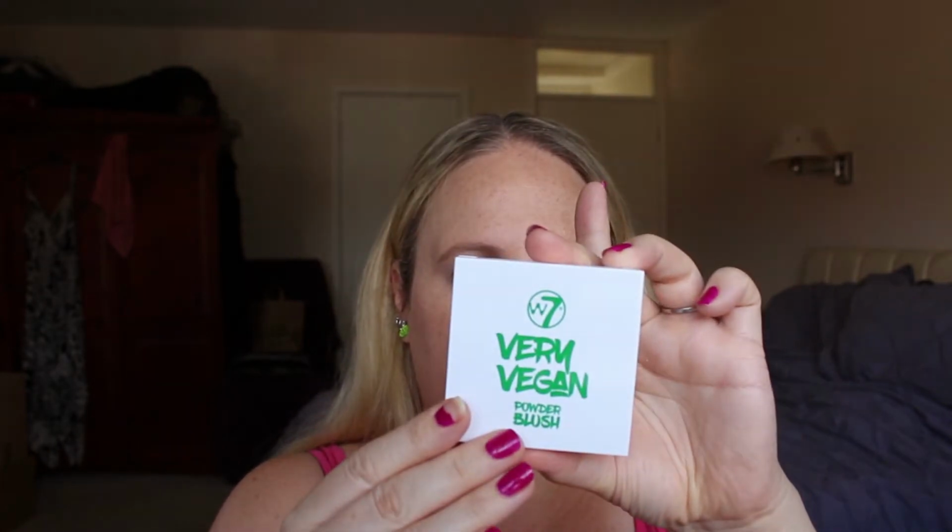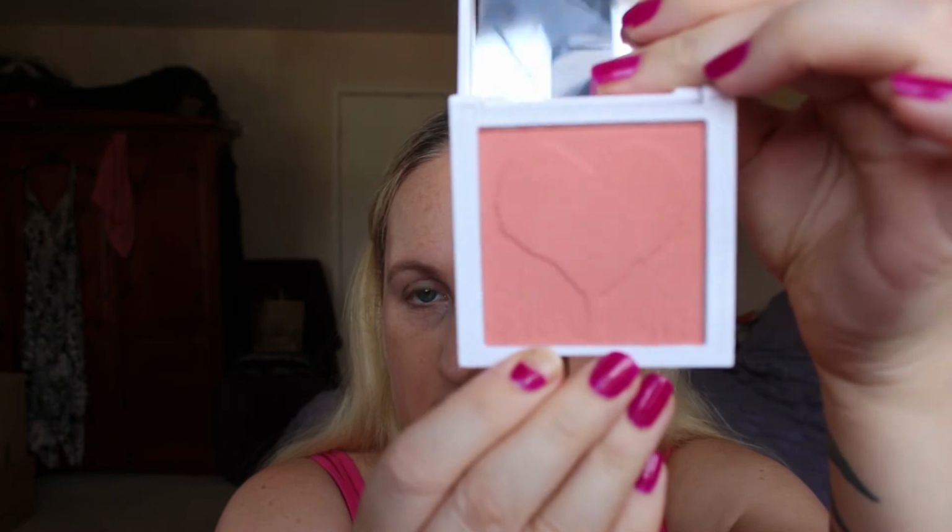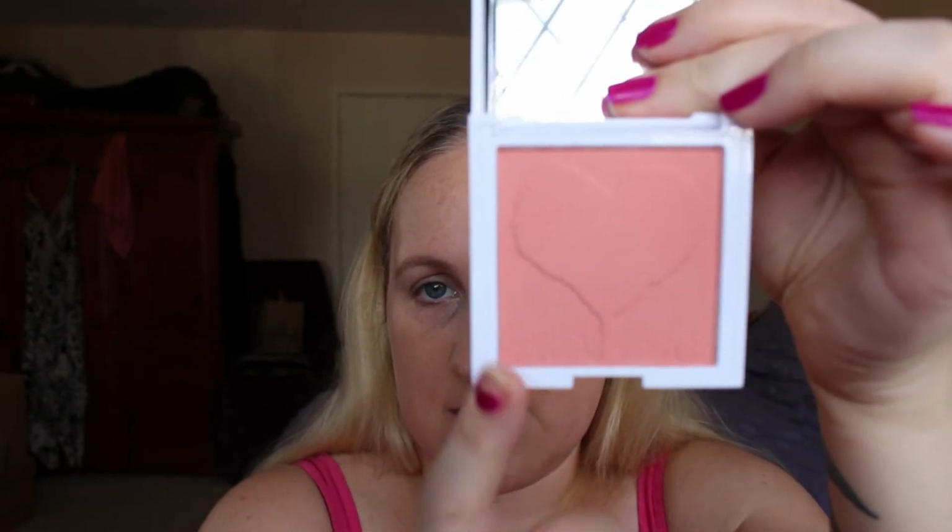Yeah. I also bought a blush. I bought the shade Sugar Sugar. It's really hard to tell from the website what the shades were going to be like, so I went for one that looked kind of like a peachy pink. It's got that same heart embossing, which you can hopefully see, which I think is dead cute.